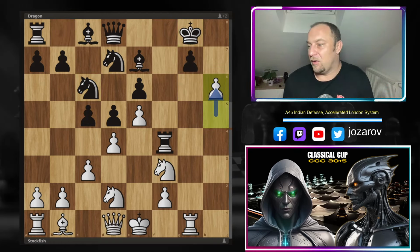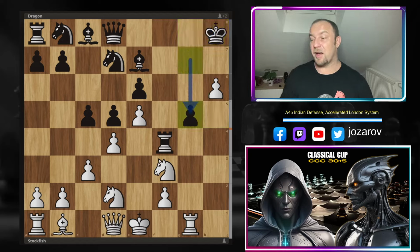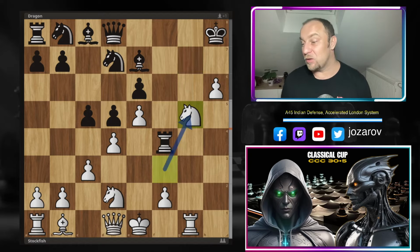So that's why after g takes h5, here king to h8, played by Dragon, getting out of the g file mess. h6 by the fish anyway. Now we have g5, and now comes another stunner here by the fish. Although this pawn is covered now 2 times, Stockfish continues with another piece sacrifice on g5.